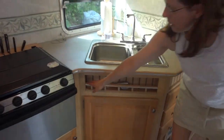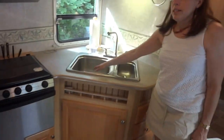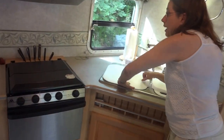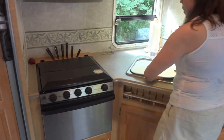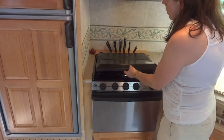This is a spice rack here. There's a built-in spice rack. And then these sinks here are good size sinks to work with when you are taking care of a large family. And also we have a stovetop with three burners with a cover.